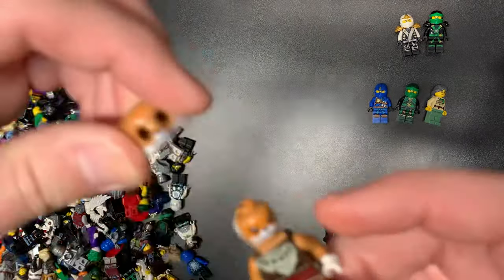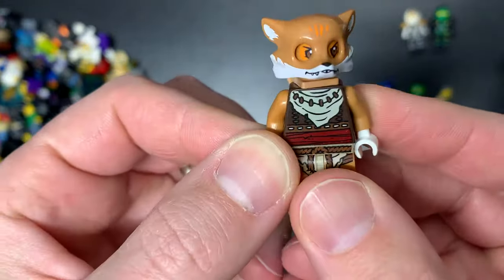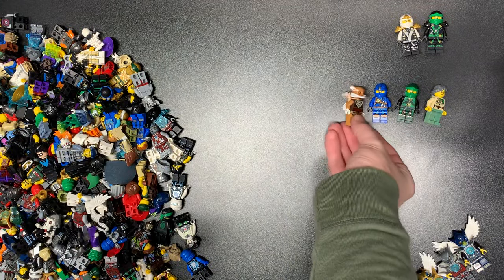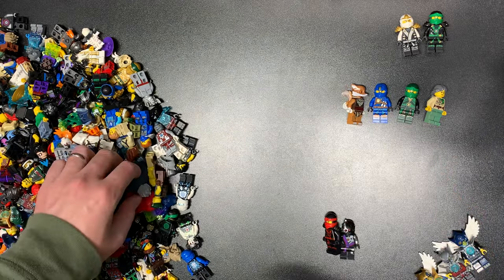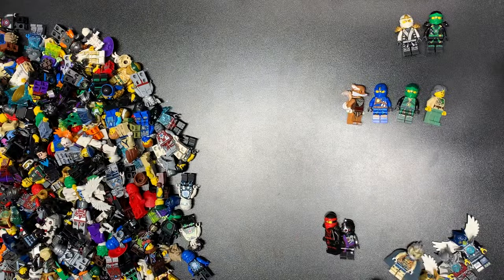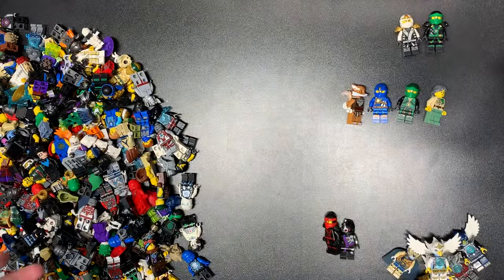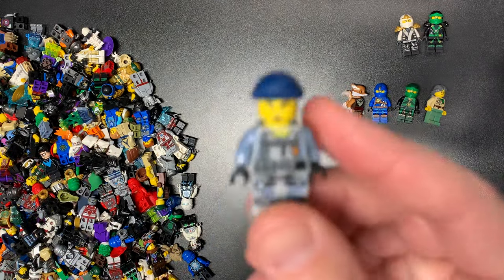This one, I'm trying to remember what her name was. The little fox from Chima. I'm pretty sure that's one of the better Chima figures. Obviously, better Chima is not great still, but it's better than something like that where there's a billion of them, or this one where you just see that one all the time. They look super cool, don't get me wrong. I love Chima figs, but just in terms of value, not super great.